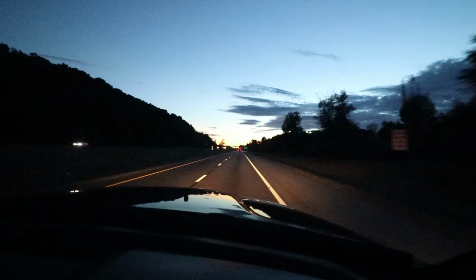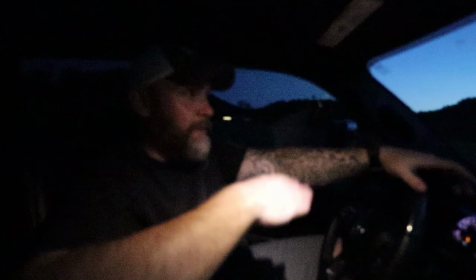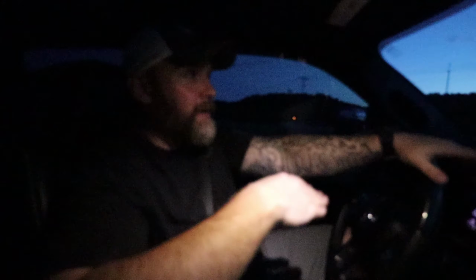First impressions with the new truck. The airbags, first of all, the ride quality, I can't feel the trailer back there at all. The old truck, it would just bounce up and down. Every bump that you'd hit, you could feel it. This truck is just, you can't tell it's back there at all.